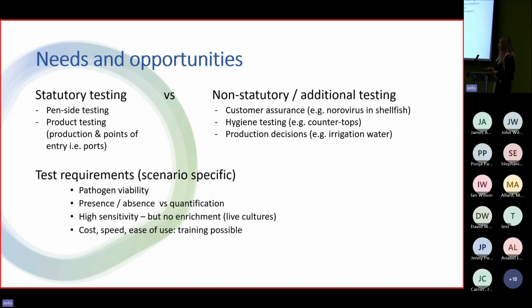So these were some of the needs and opportunities identified during the end user study. For statutory testing, for example, pen-side testing or product testing at points of entry such as ports, and then for non-statutory or additional testing, customer assurance of safety, for example, in shellfish, hygiene testing at production facilities, and help with production decisions such as the safety of irrigation water.